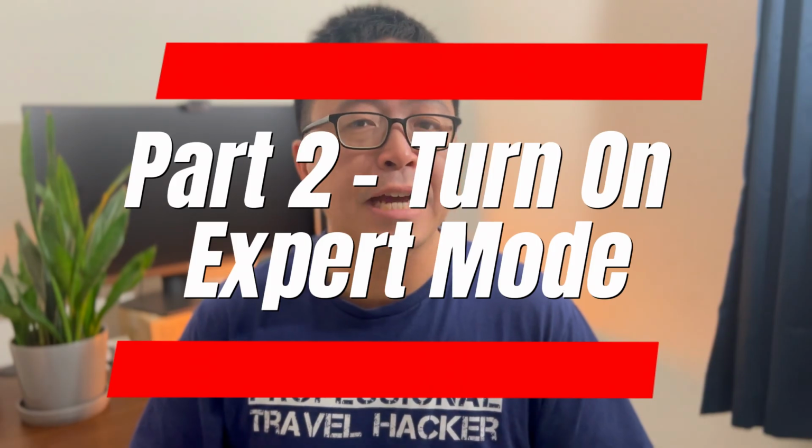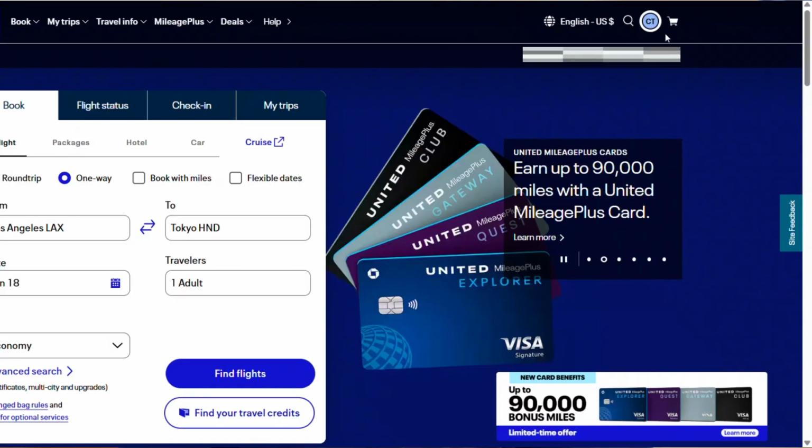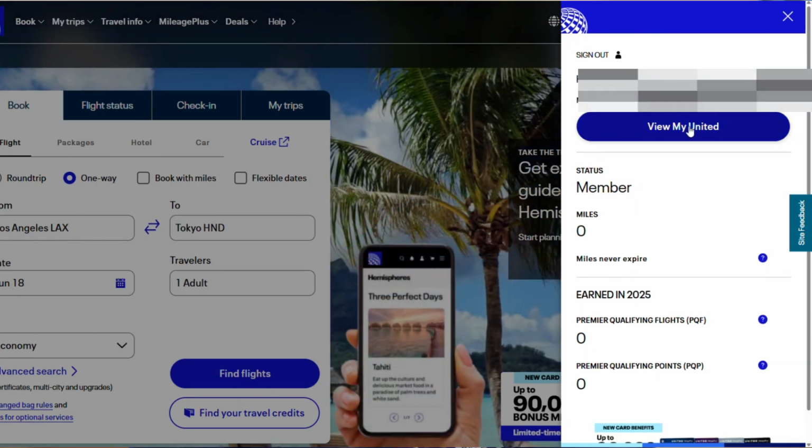Part 2, it's time to activate expert mode. Step 7, you'll want to go back to the main page, click that person icon to open the pane. Go and find the View My United button and select that.